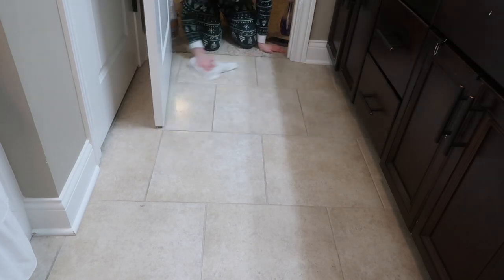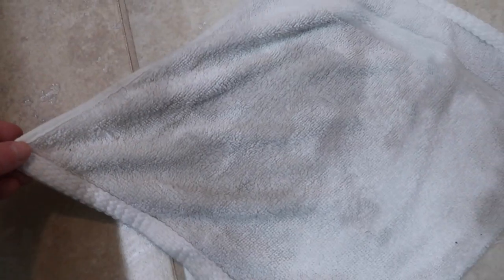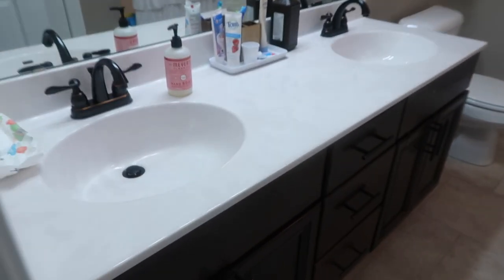I know it looks like the rag is just wet, but that was actually dirt, and the camera doesn't do it justice in picking all of the dirt up, but it was actually dirt from the floor, which is pretty satisfying to see, the actual dirt coming up from your floors.